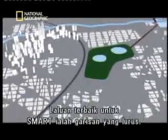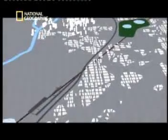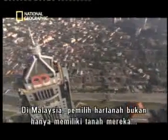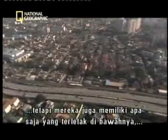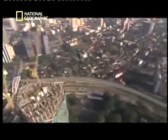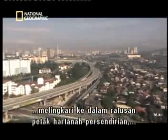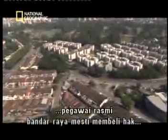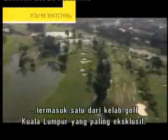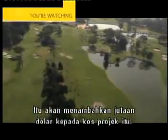The ideal route for the Smart would be a straight line, but unfortunately, that wasn't an option. The reason may be surprising: local property law. In Malaysia, property owners don't just own their land, they also own everything that lies below it, all the way to the core of the earth. Since the tunnel's original route would send it careening into hundreds of private property plots, city officials would have to buy tunneling rights from each landowner, including one of Kuala Lumpur's most exclusive golf clubs. And that would have added millions of dollars to the project's cost.